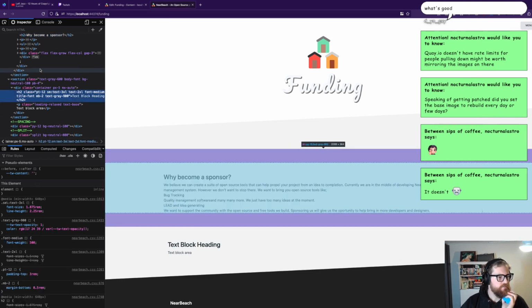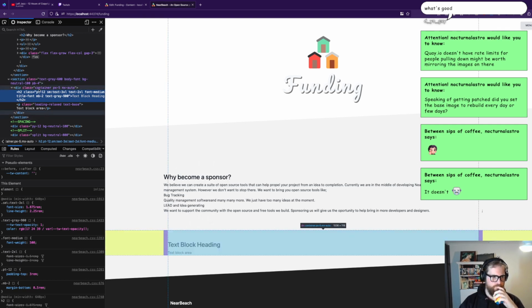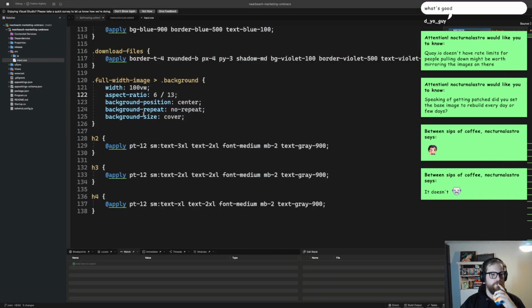Font size 1.8. Yep. All right. They look almost the same. Okay. Now I do need to put in a container. Okay, cool. So we can do that.